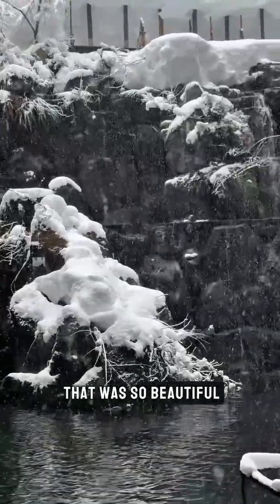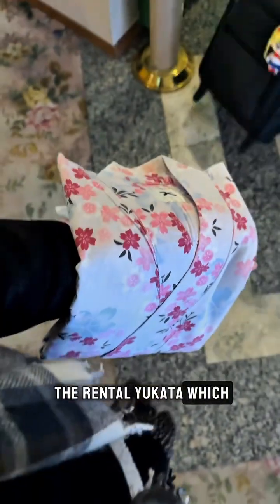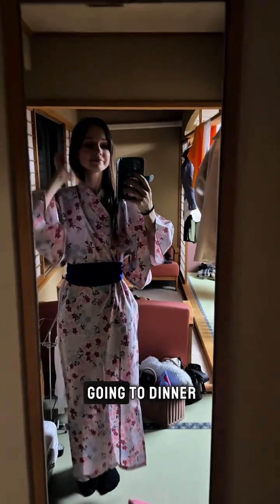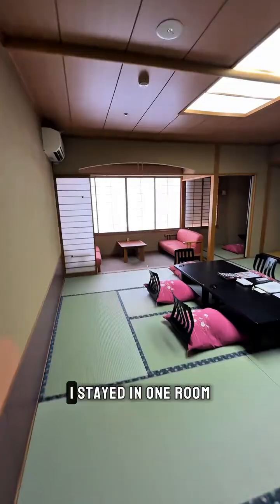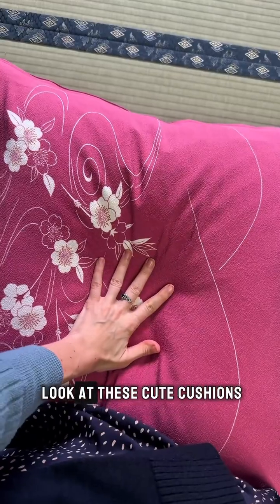That was so beautiful. Before going up to our room, we took one of the rental yukata, which you can wear, for example, when you're going to dinner or after you went to the onsen. I stayed in one room together with my other female coworkers. It was so cute. Look at these cute cushions.